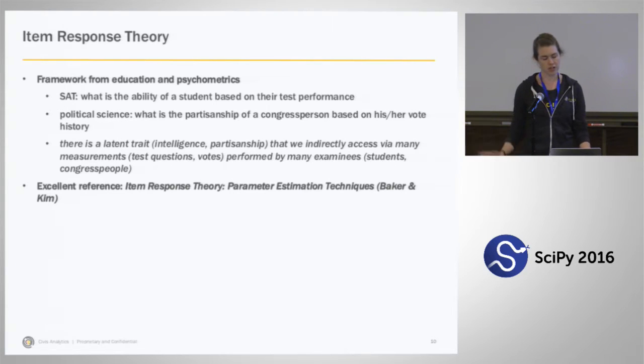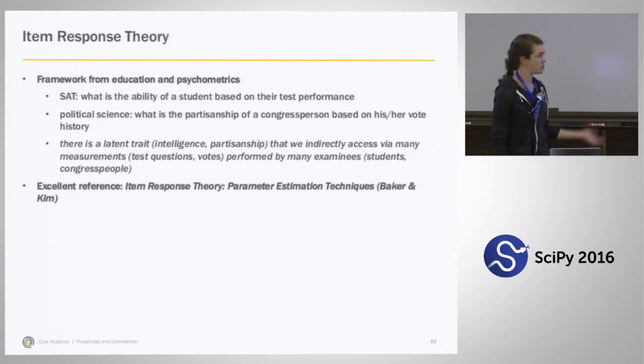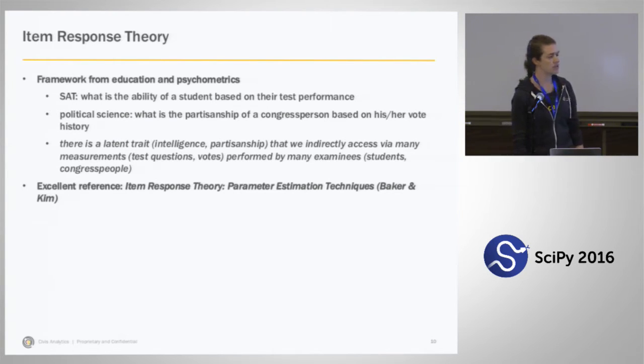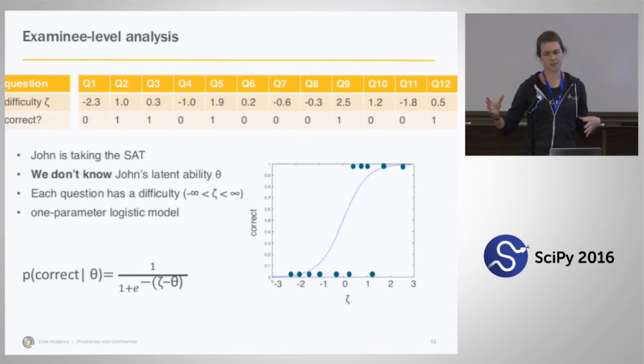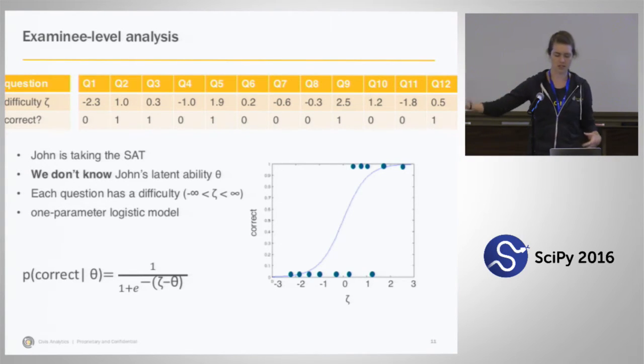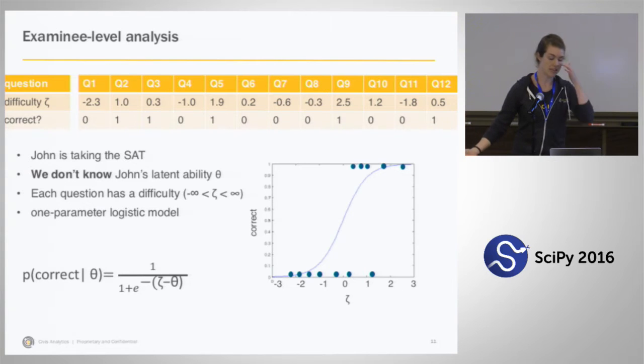And if you're interested in getting serious about IRT, I just wanted to add that most of the formalism in the next few slides comes from this Baker and Kim IRT book. It's excellent if you want to get serious about this. So IRT has two sides to it. I'll start with the first one, called the examinee-level analysis. And here's the textbook problem.